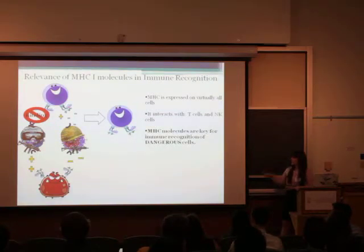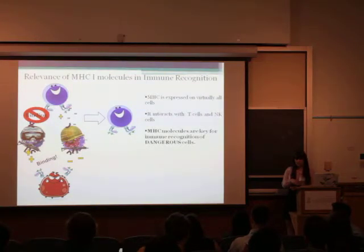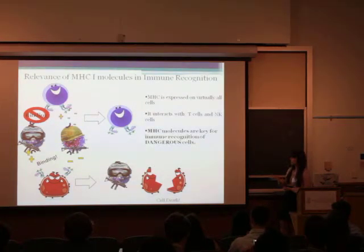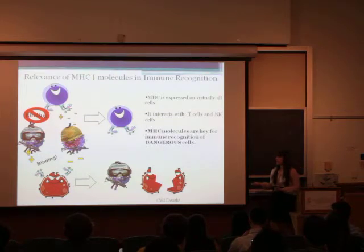Now, when it's on a dangerous cell, such as this guy, it still inhibits the natural killer cell. However, it activates the binding of the T cell, and therefore the T cell will bind to this MHC complex and kill this dangerous cell. So this is the main concept that you need to know for this discussion, that MHC molecules let the T cells and natural killer cells know if the cell that they're on is dangerous.